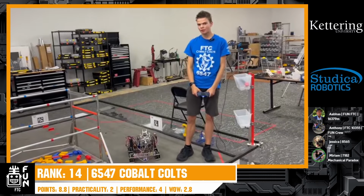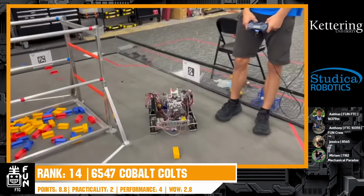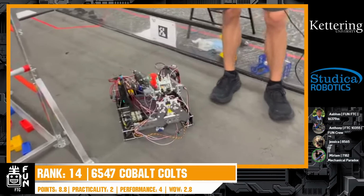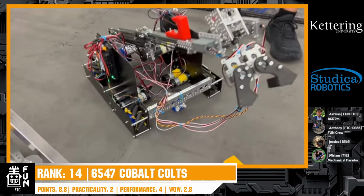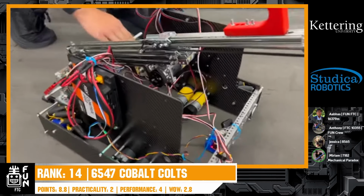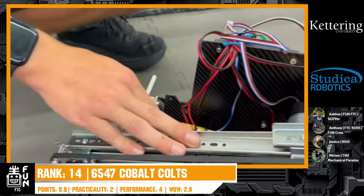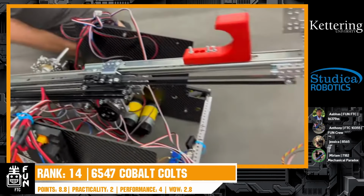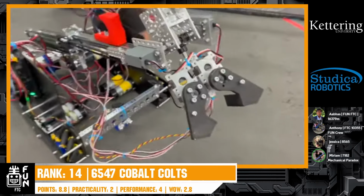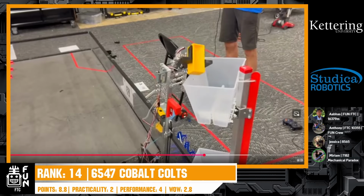So in rank 14, we have team 6547, Cobalt Colts. They scored 8.8 points, 2 for practicality, 4 for performance, and 2.8 for wow factor. So something I noticed about this robot is it does look a little difficult to control. Sometimes it takes them a few tries to line up for the basket, and then the hang is a little slow. It does require a lot of precision to intake samples.